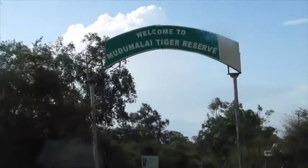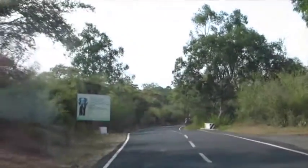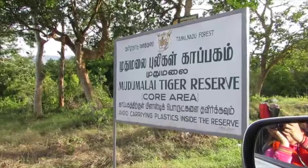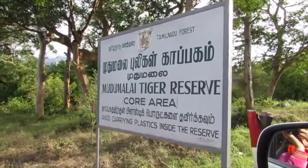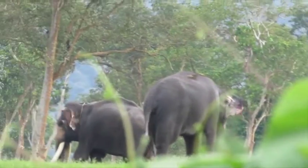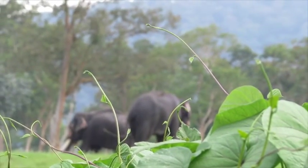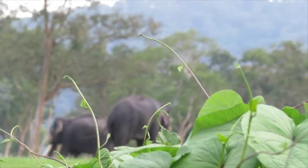Now we are entering the Mudumalai Tiger Reserve. See, this is the Sereur. Right, now we are going to enter the core area. We have come to the Theppakadu elephant camp. You can go and have a ride and even watch them. I'm not too sure about it, but do check it out.